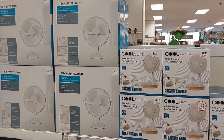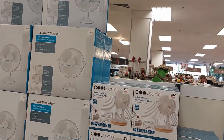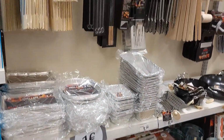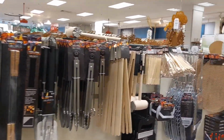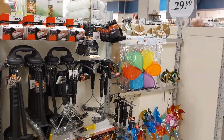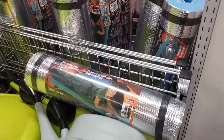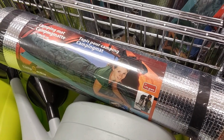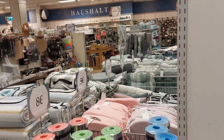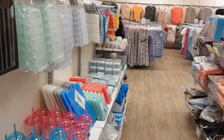They also had fans. Like in the marriage and motherhood video, she took a fan. So I don't know how warm it's going to be. And I also saw a kind of collapsible fan that they use in these Chinese videos. So I'm thinking about that. They also had a lot of barbecue stuff and decoration stuff for the tent or outside the tent. And yeah, I saw this insulation thing again. Remember we said the Bauhaus ones were different prices. These have been priced down to €8.